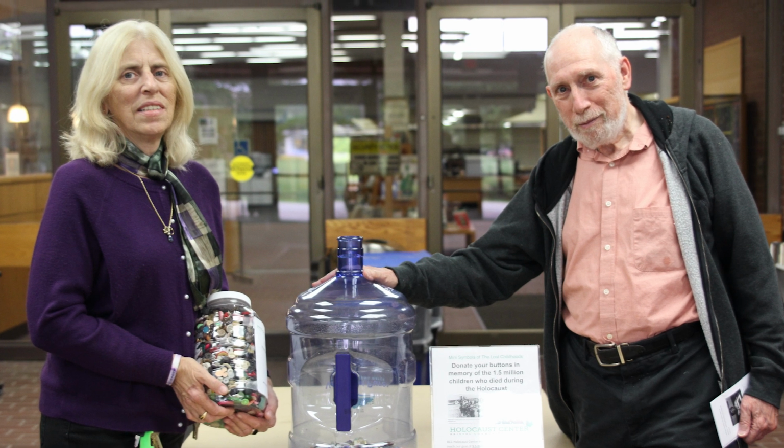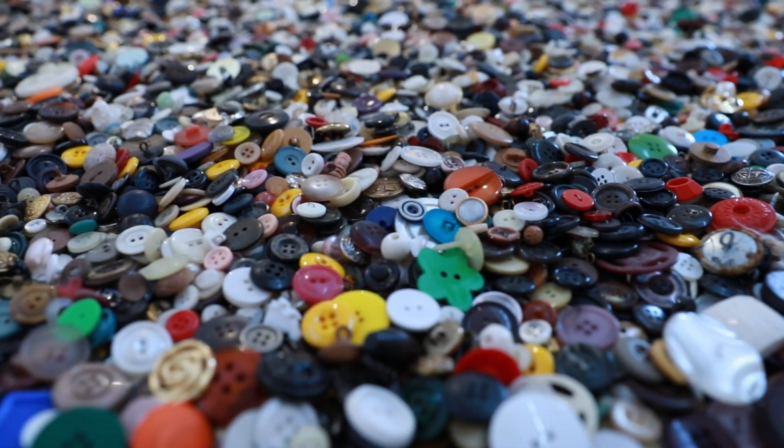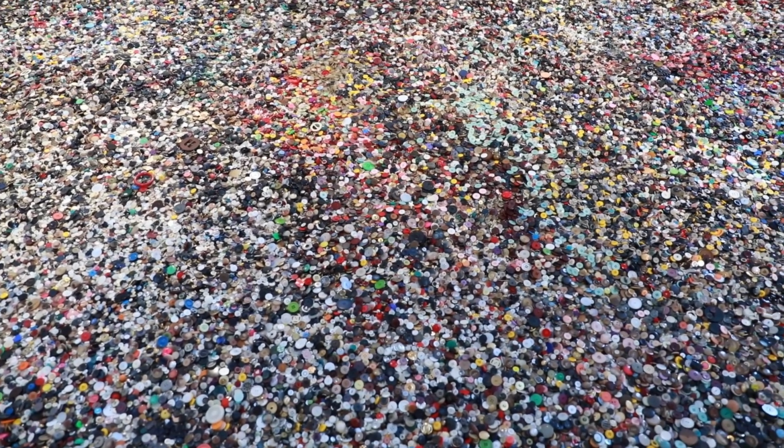Linnell Dean, who was a work study student, suggested, why don't we collect buttons? I said, Ron, we need to collect buttons. And we need to honor the children, remember them, the ones that died in the Holocaust. That's why it's so important that we do something, and especially the Button Project, that's very important to me.